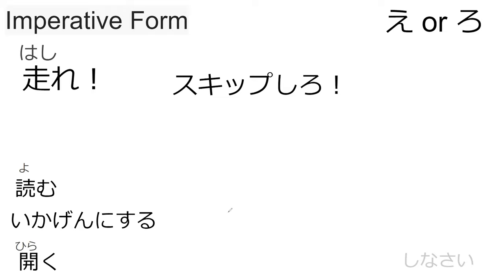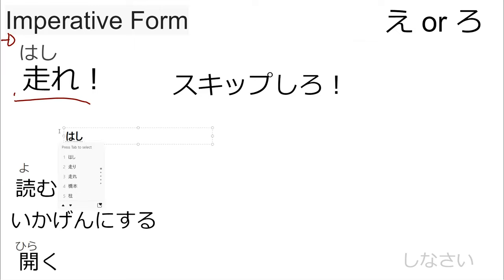So there's lots of ways to order people in Japanese. This is one way. Can you read this word right here? Hashire. What do you think the dictionary form is of that word? Hashitte. It's actually hashiru. But hashite would be correct because it's hashirimasu. So this right here would be the te form. Hashitte. So hashiru. Basically these are U verbs. The last character gets an e added to it.